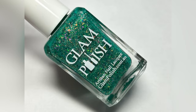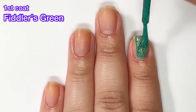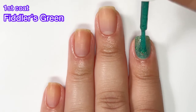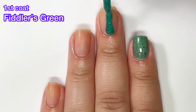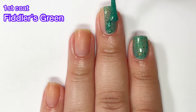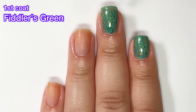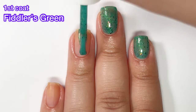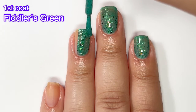And last but not least, we have Fiddler's Green, and this is a green jelly with shifting iridescent flakies, black flakies, and aurora shimmer. I really like this one. I would really love a full collection of different colors with the exact same components that this one has, but just different colors. That would be really great. Maybe a spring collection, kind of pastel-y colors. I would love that. That would be so beautiful.